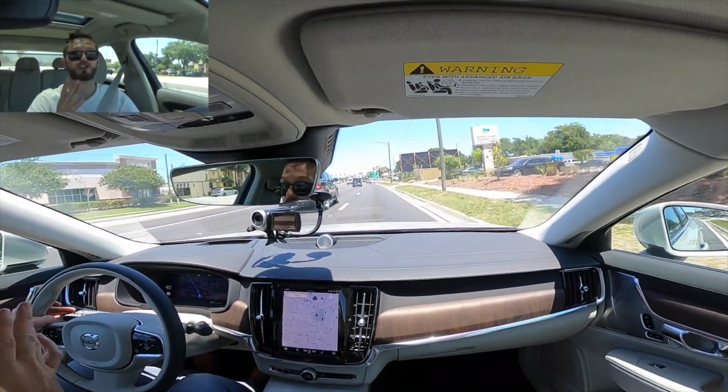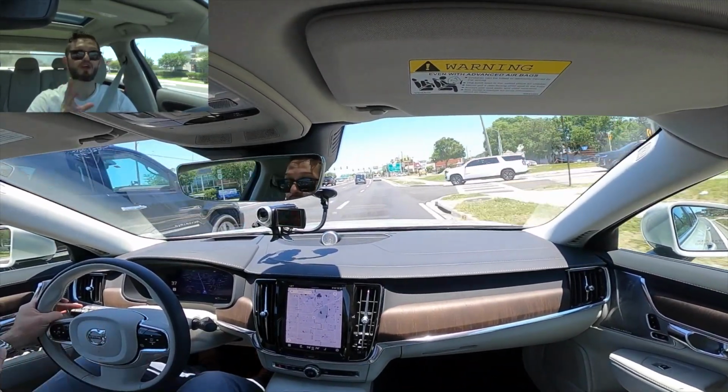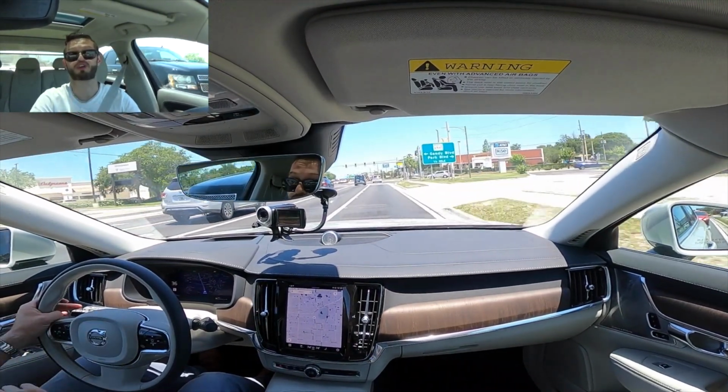As for looking into the rear view, the back window is huge. It doesn't actually feel that long until I look back there, then I realize this vehicle is over 200 inches long.